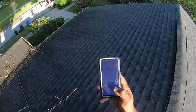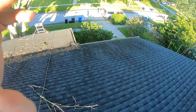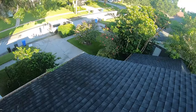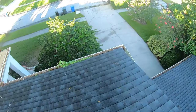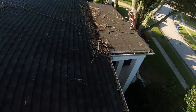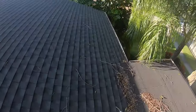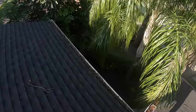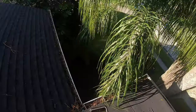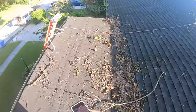All right, so we're up top now. So you see the gutters, got stuff growing out of them, pretty full. Got some debris up here. I just blow that stuff off. Same thing with these gutters, they're pretty filled up. You take a picture before, your before and after, just to show the customers, because they can't get up here, so you want to take pictures, man.